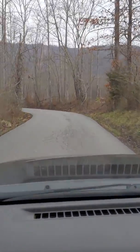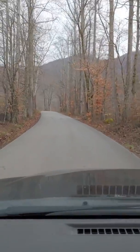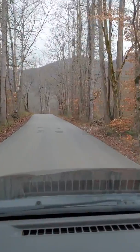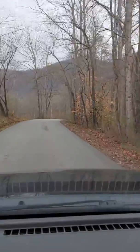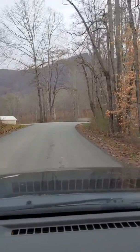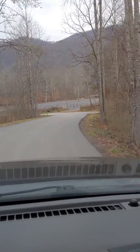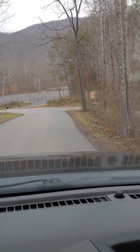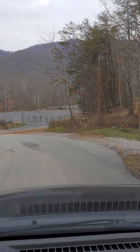Just wanted to show you a little bit of the road. The campground is still right here on our right. So this will just show you a little bit of what's kind of bordering the property. This is just all part of that Windrock campground area at the moment.